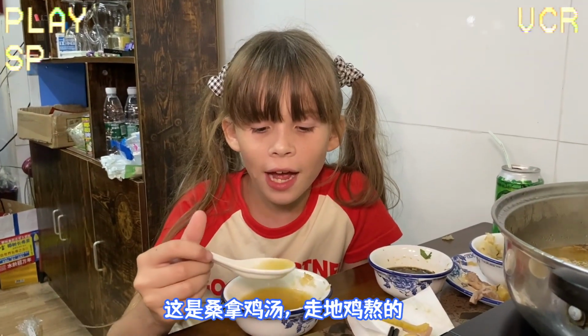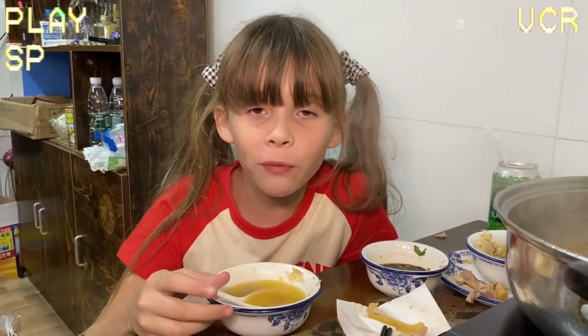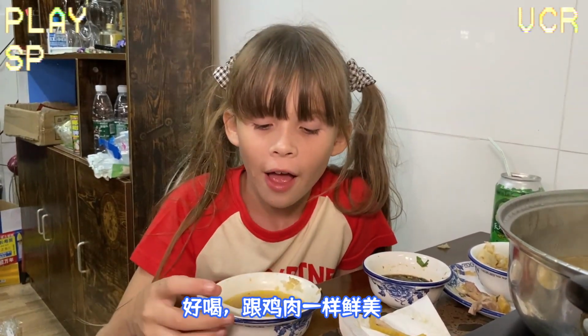This is sauna chicken. It is free range chicken soup, so I'm gonna try it. It really is good. It's just like the free range chicken meat here. I like it.